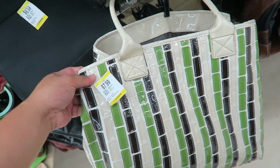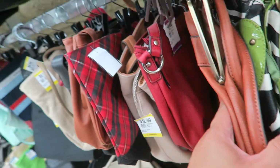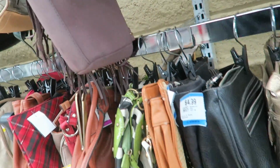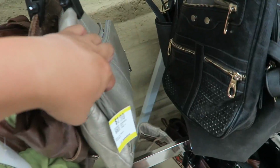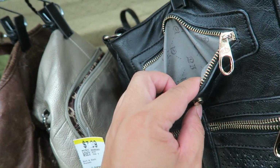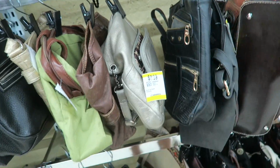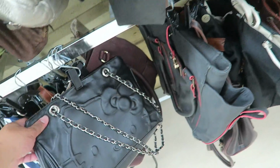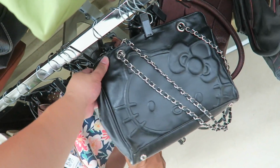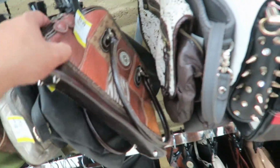Like, just bags that are this big, the sheer size of them just impresses me. I'm always like, wow, look at this ginormous bag. Love it. What is this? The front kind of reminds me of a Balenciaga. Hello Kitty, how cute is that? You see that Hello Kitty? That is adorable. I like that.